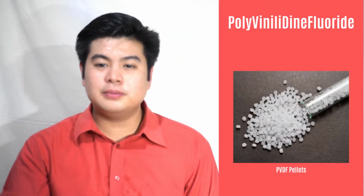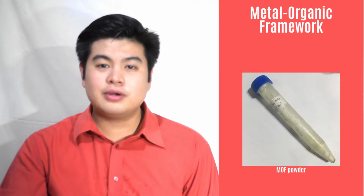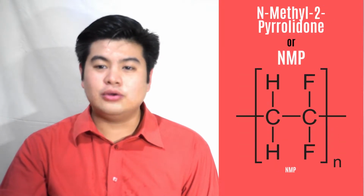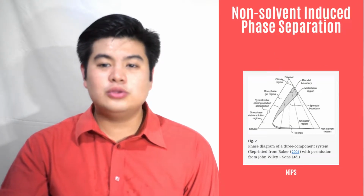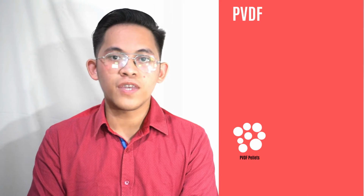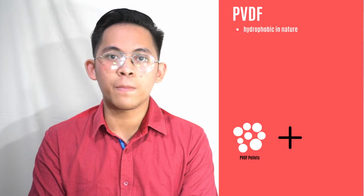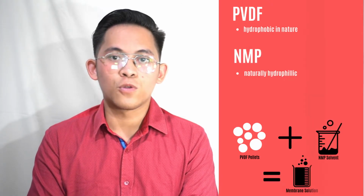The membrane was composed of the polymer polyvinylidene fluoride or PVDF, metal organic framework or MOF as the additive material, and N-methyl-2-pyrrolidone or NMP as the solvent, in which the solution is subjected to non-solvent induced phase separation or NIPS, together with a woven support. PVDF is hydrophobic in nature, though the study needs to produce a hydrophilic membrane for filtration. A solvent that is naturally hydrophilic, known as NMP, is added to form the solution.